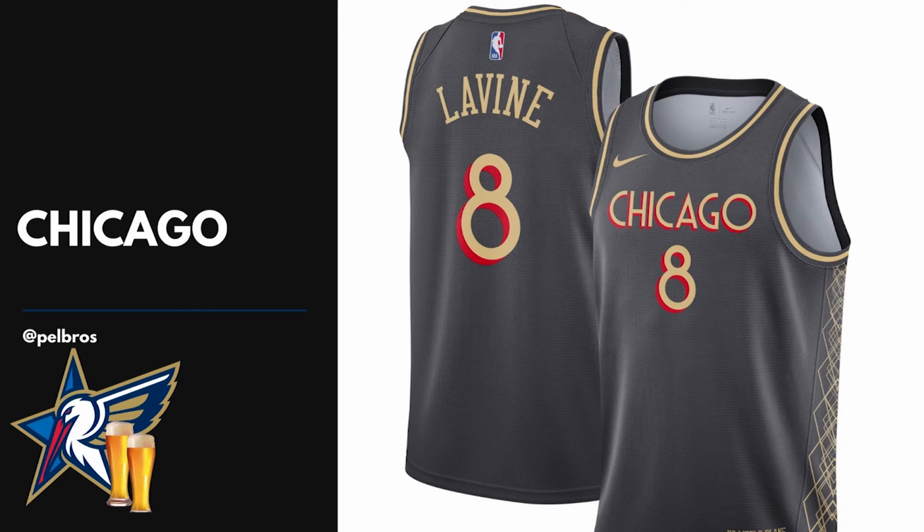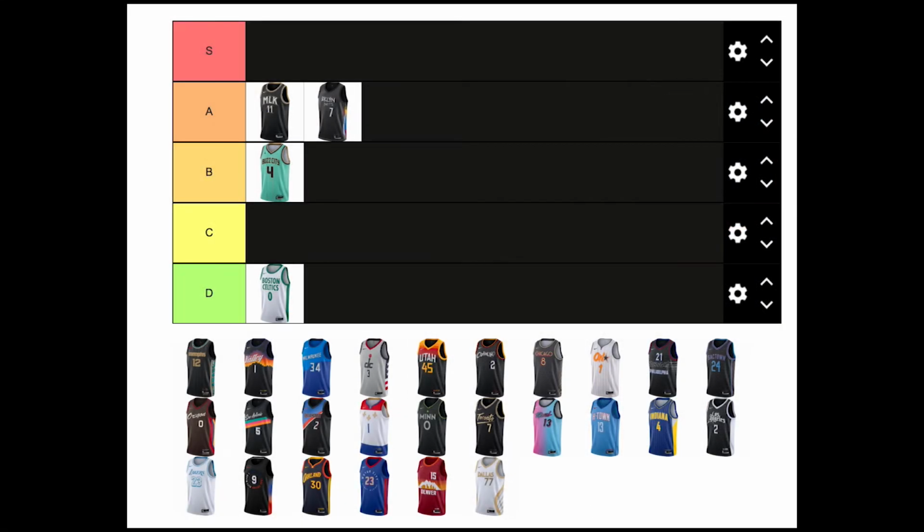What are your thoughts? Yeah, oh man, I feel like with the Chicago Bulls, they've got that nice red look that you're so used to. This one just doesn't really work. Yeah, it's disappointing, in terms of Chicago Bulls itself. Yeah, this is like a C or maybe even a D for me.